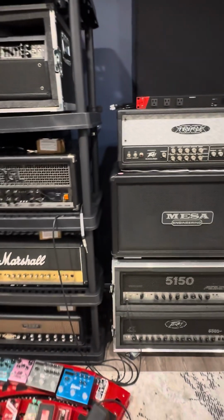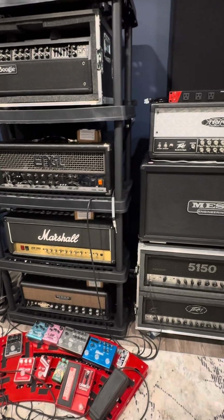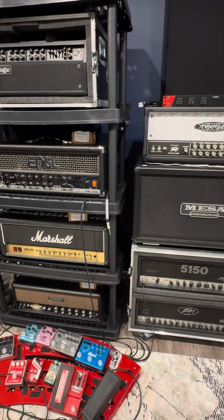So yeah, that's amps and effects. And next, I guess I'll do guitars or rack stuff.